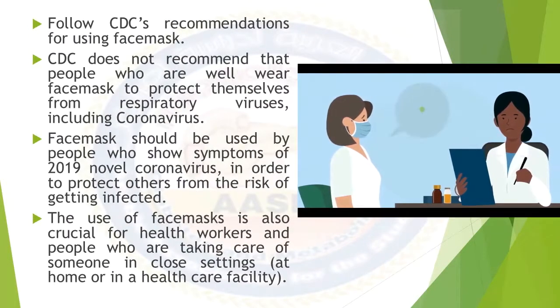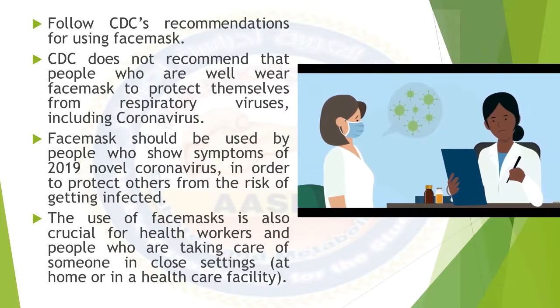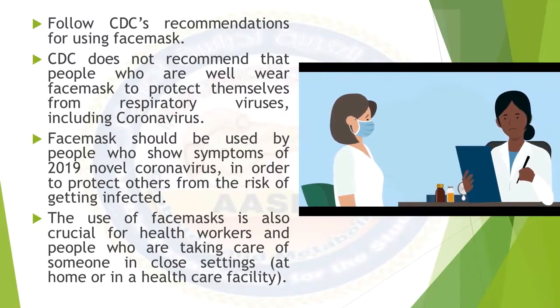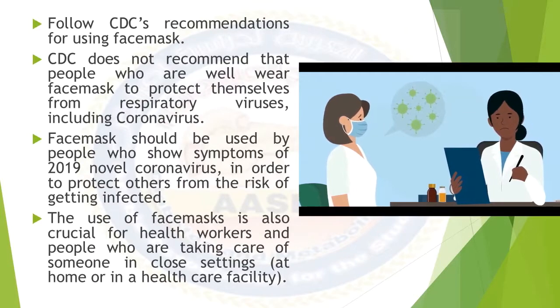Follow CDC's recommendations for using face masks. CDC does not recommend that people who are well wear face masks to protect themselves from respiratory viruses, including coronavirus. Face masks should be used by people who show symptoms of 2019 novel coronavirus, in order to protect others from the risk of getting infected. The use of face masks is also crucial for health workers and people who are taking care of someone in close settings, at home or in a healthcare facility.